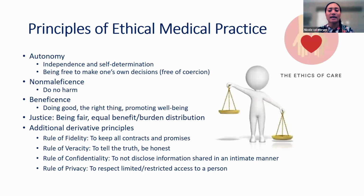So just to briefly recap on the principles of ethical practice, as all health professionals are familiar with them and should be operating within them. So we've got the principle of autonomy, which is independence and self-determination. And that is basically being free to make one's own decisions. So for patients to make informed consent decisions without being coerced into anything. Then we've got non-maleficence, and that is doing no harm. We've got the principle of beneficence, which is doing good, doing the right thing to promote well-being.